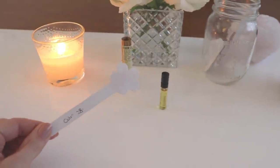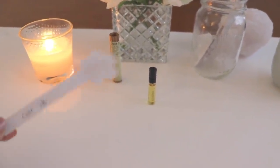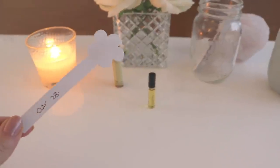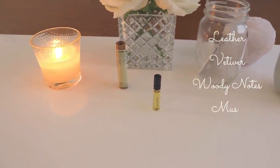Okay, the next one is this Sur 28 or Queer 28. I'm not sure how you pronounce it. And I'm guessing this one is going to have leather because I think that's what that stands for. Yep.